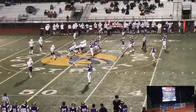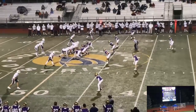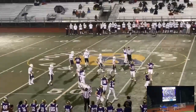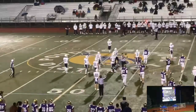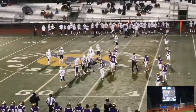Cherokee Trail's being patient. Take the snap. Rolls right. Throws it out there. It's going to be caught, but it's only going to be a gain of about 3 yards, maybe four. It's going to bring up a long third down. Should be third and about 19. Ball on the 46-yard line.